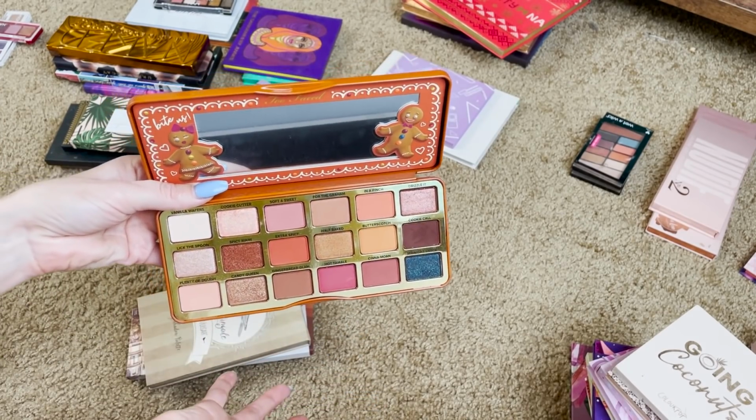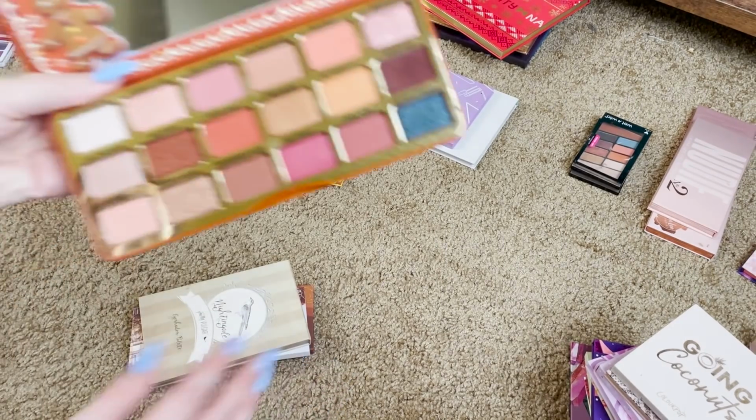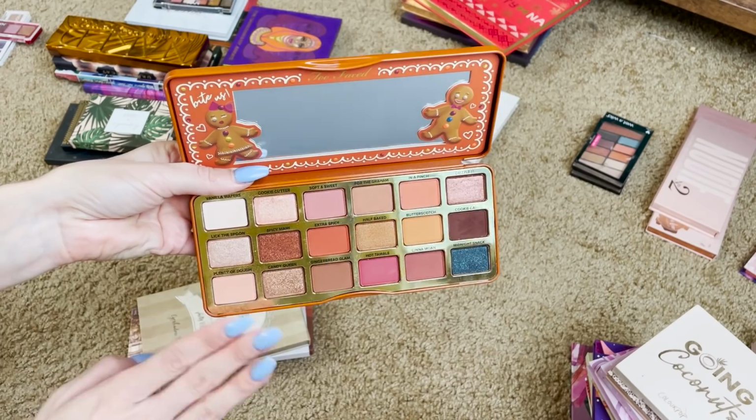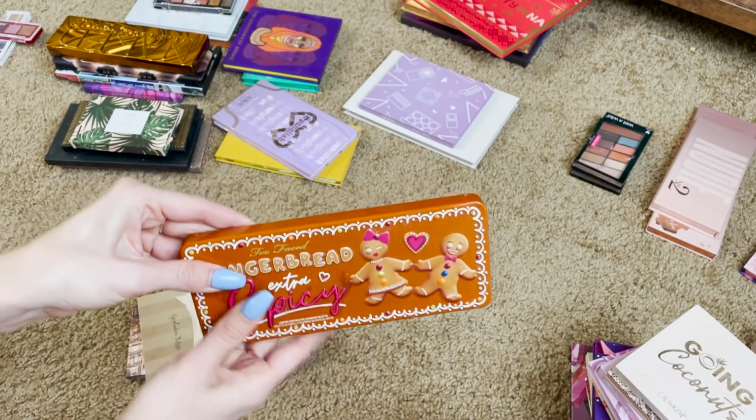I think quality is really good. And it smells good. It smells like gingerbread, which is nice. So I am gonna keep this one. I really, really like it a lot.